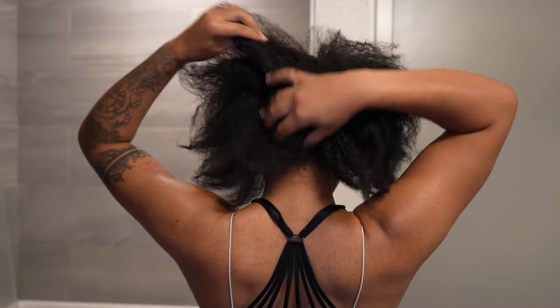But anyways, as y'all can see, this is my hair. I'm trying to separate it. It's super dirty. It's matted. Oh my goodness, look at my face. Like, why is this happening to me? But let's continue with this video.